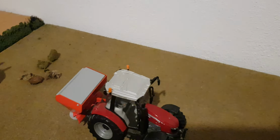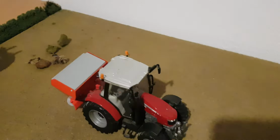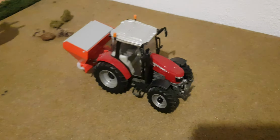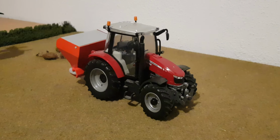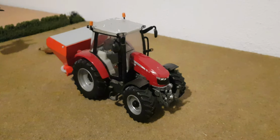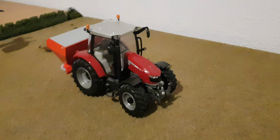So once he's gone through that first bag, he'll just hop in the telehandler, line it up and fill it up. He doesn't mind doing that. So he's just flat out there with the fertilizer spreader tractor, the 5612, which gets it doing something for once, as it rarely does anything. So yeah, he's just doing that there.